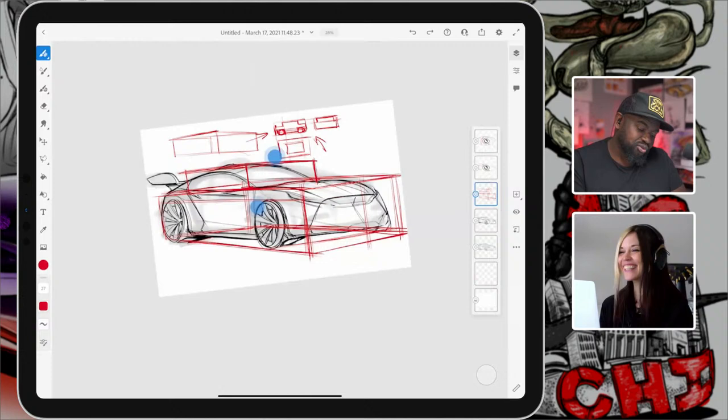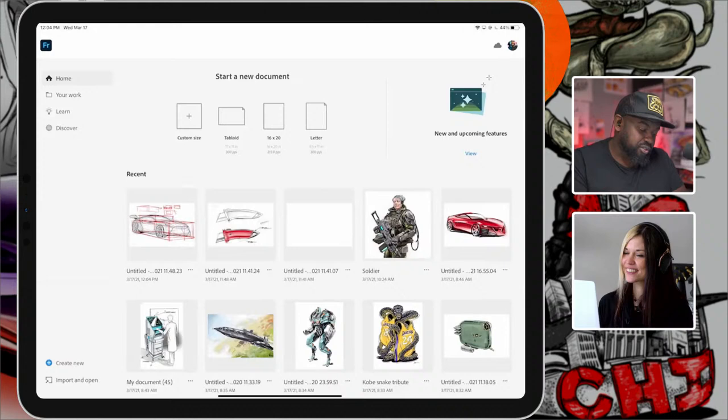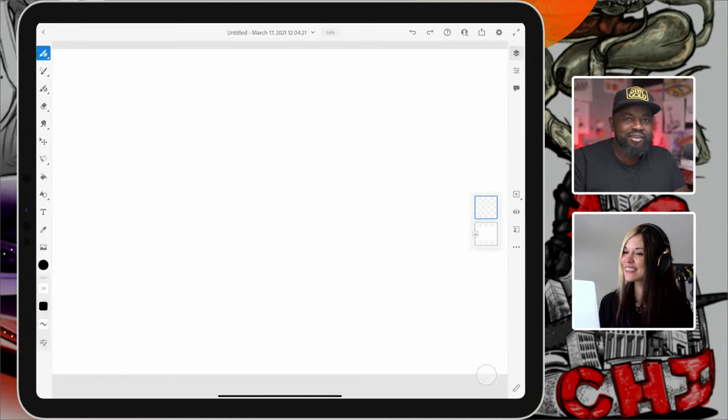All right. So to further explain this concept, I think what I'll do is create a new document, and I'll show you how to sketch something that we're all familiar with. Rob says, don't do this while driving. Yes, definitely don't draw and drive. Highly advise against that.